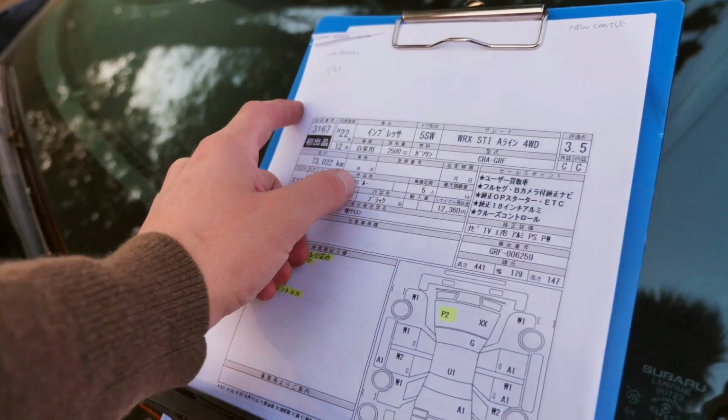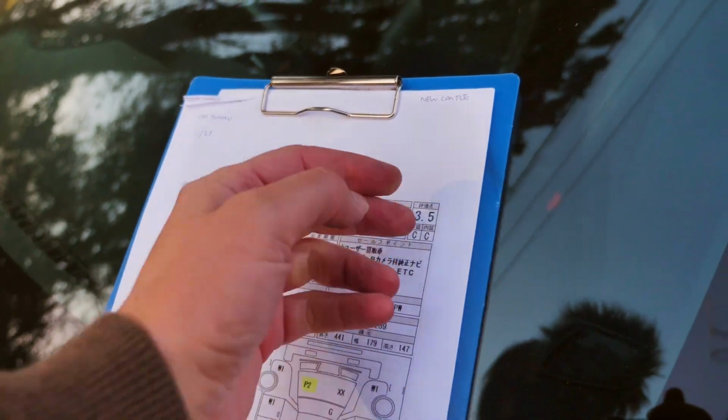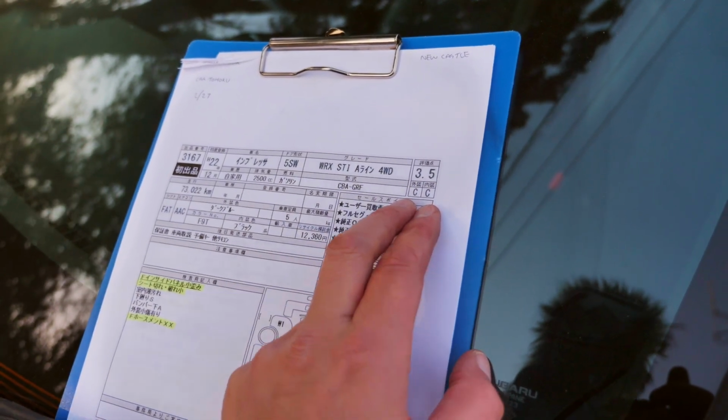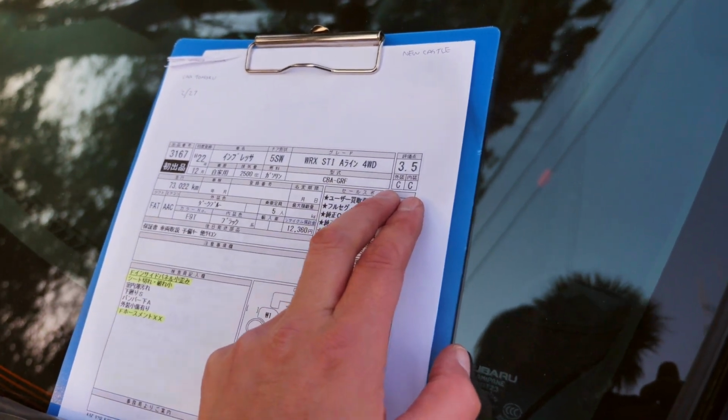So let's go over the auction inspection sheet. This one comes from 2010 Impreza WRX STI A-Line 4-wheel drive. Auction rate 3.5. It says interior and exterior are both C, but I'm quite sure that it's in better condition than that. The interior looks like a B, the exterior looks like a B to me.